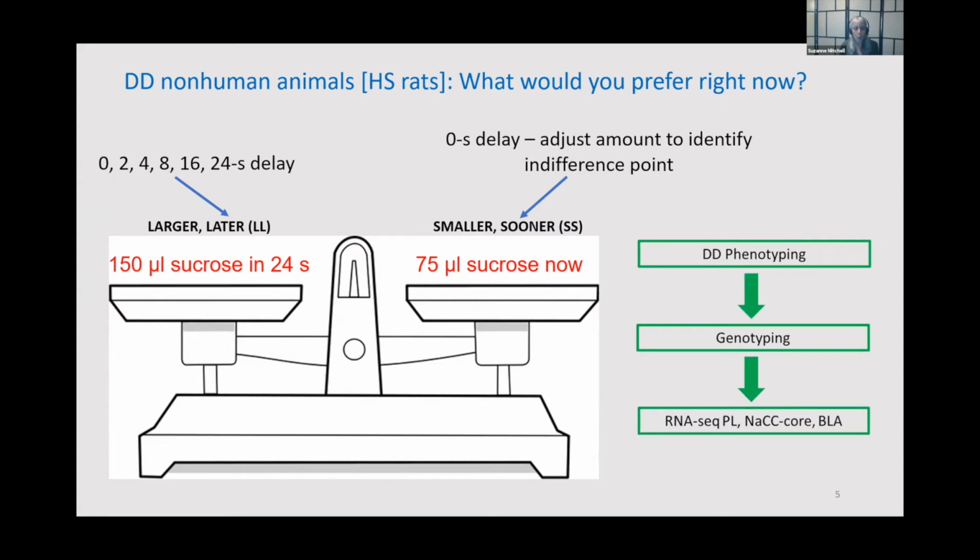And in our project, what we're looking at is delayed discounting phenotyping, collaborating with Abe's group to do genotyping, and then collaborating with Bob Hitzemann to do RNA-seq in the prelimbic area, nucleus accumbens core, and BLA, which unfortunately are all limbic regions, as I will show later why that's unfortunate, perhaps.